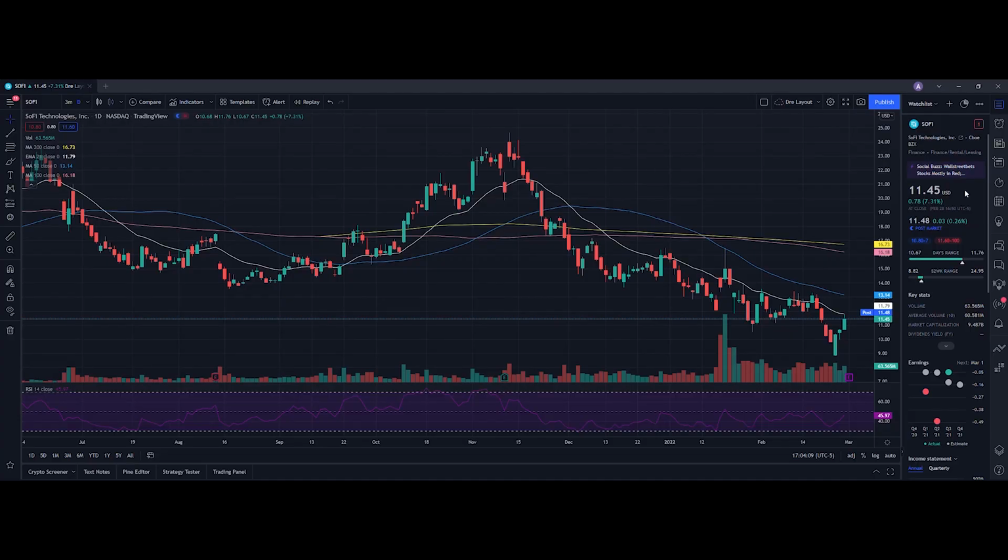So we're going to do a technical analysis on SOFI. Let's see how it performed on the day. It ended up closing at $11.45, being up 7.31%. On the low, it tested $10.67, and on the high, it tested $11.76. When we take a look at the volume stats on the day, you can see we traded 63.565 million shares, and the average volume over 10 trading days is 60.581 million shares. So we did have above average volume on the day, and it's part of the reason why we saw strength in the stock.